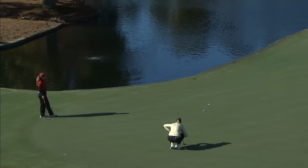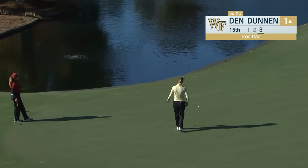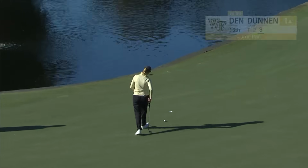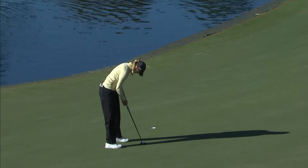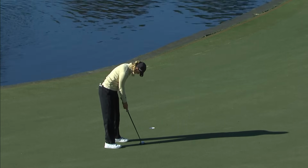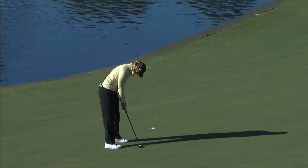Up 4, up 1, up 3. So FSU in a bit of trouble, but as we've seen, the excitement really gets going usually here at the 15th in the finishing stretch coming in, as we watch Dunnan, short one for par. Yeah, inside right on this one. Man, this match has just been so grueling, back and forth. Now with Dunham up in this match.